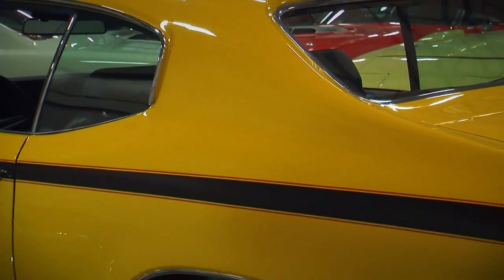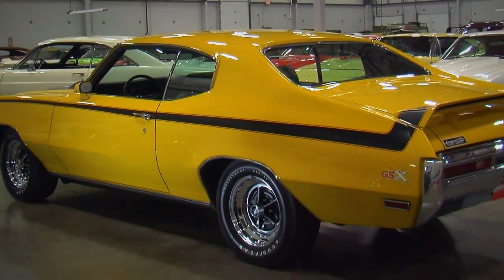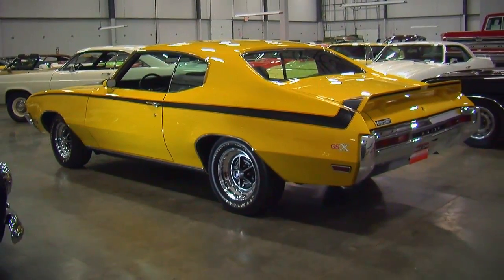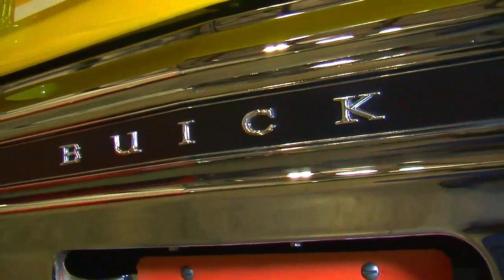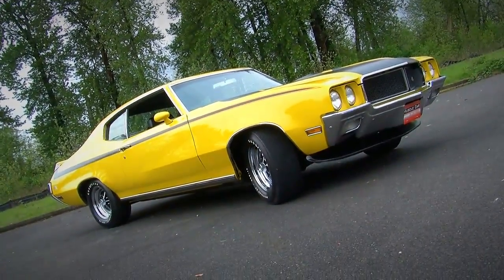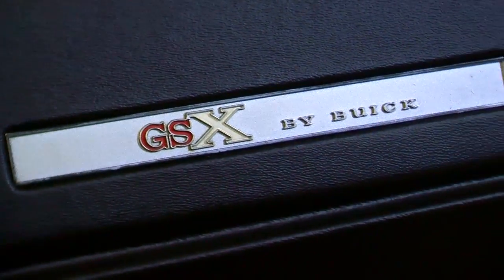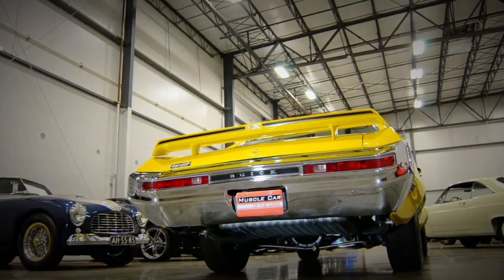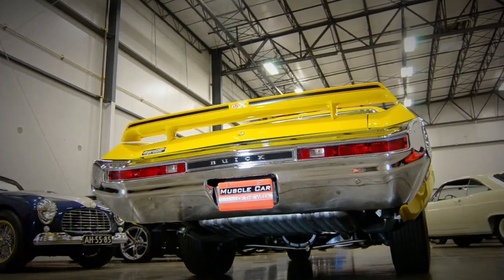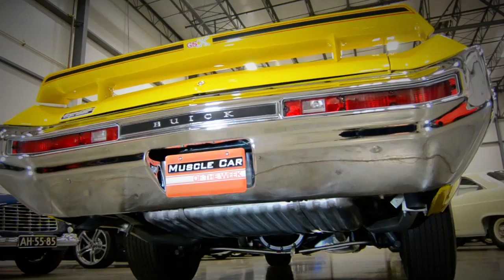Unlike a lot of the other muscle cars, Buick wasn't really in racing before this came out. So this wasn't really a NASCAR version or a drag race version that Buick made for the street. And in fact, the nomenclature they used, they've had the Grand Sport name for quite a while, but the GSX, the X, basically stood for experimental. And anything in 1970 that had to do with flight or experimental or the space program was very, very popular. So that's where that X came from.